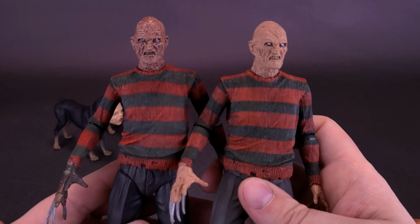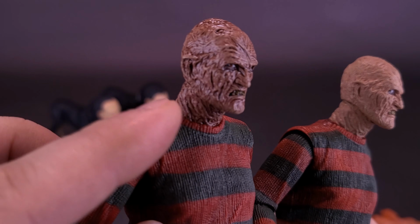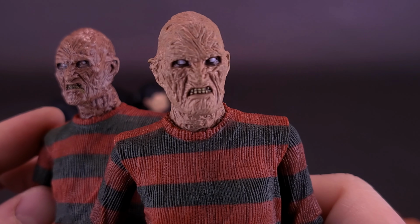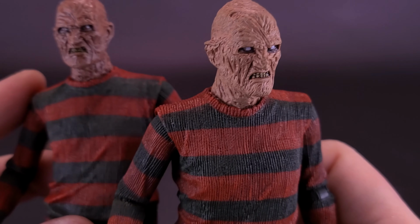I still feel like there's merit to the original release because the features, I think, stand out a little bit more. And if you like the more wet look to Freddy's face, this one does it a lot better. But I feel like the features stand out a little bit more on the newer release. It just needs a little bit more paint, I feel, to the plastic.